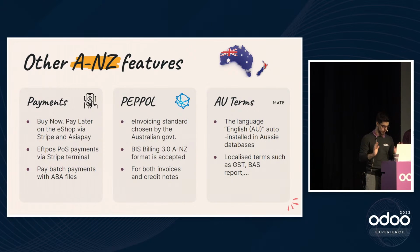I'm just gonna run through them really quickly. If you want to manage your buy now, pay later solutions, you can do so with Afterpay, Hum, and ZipPay, if you're working with the Stripe or the AsiaPay payment acquirer. POS payments for the point of sale are also supported using Stripe terminals. However, if you don't have a Stripe terminal, don't worry. It's still going to work.